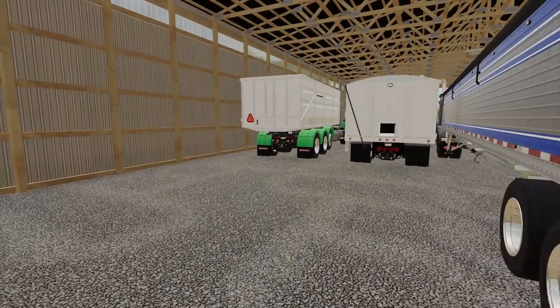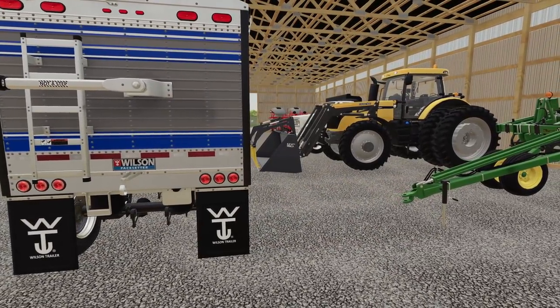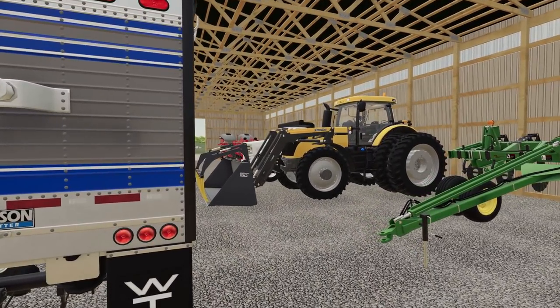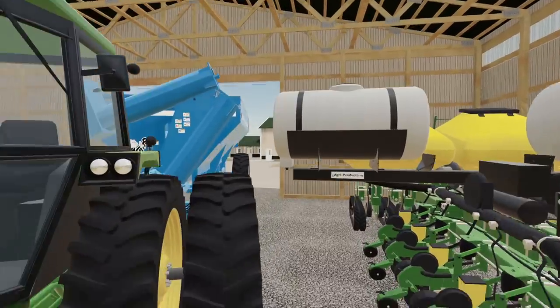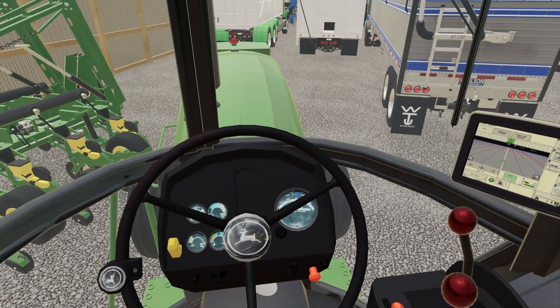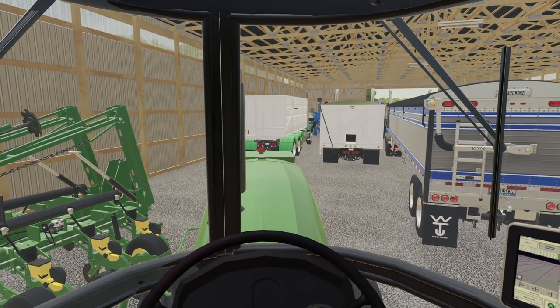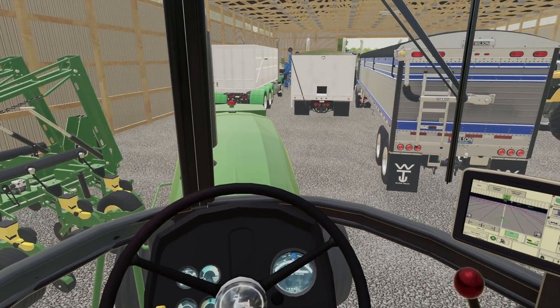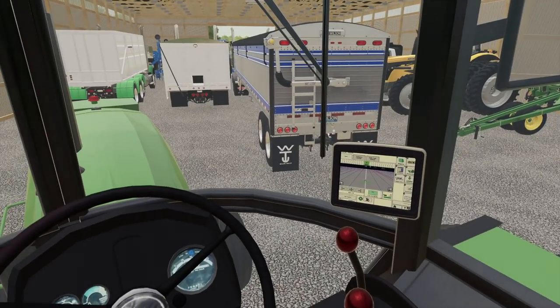Man, look at all these trucks. Yeah, this Quonset, or this shed, is completely full. Man, he's got some nice equipment around here. Oh yeah. Man, I might have to end up bidding on this 4840. I just love the way it sounds.